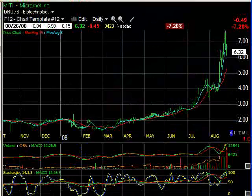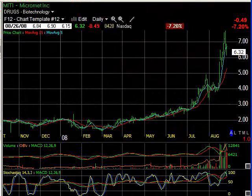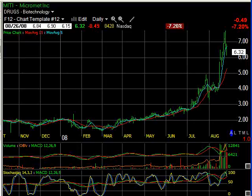Let's take a look at the current bull short, MITI, Micromet. We've had 2 down days, and it looks like we're going to see low 5s, possibly break below 5. But first target point would be between 5 and 5.5, and we should see that in the next few days. The profit potential on this should be somewhere around 40%. And of course, we don't get all that, we just get part of it.